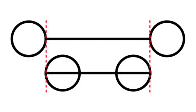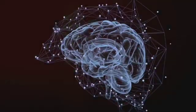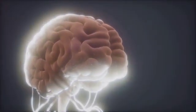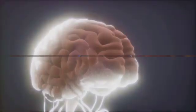Now, why don't you give it a try? Measure the lines and compare them. You'll find, quite surprisingly, that they are identical in length. Fascinating, isn't it? This illusion demonstrates just how easily our brains can be tricked, making us question the reliability of our own perception. It's a subtle reminder that things aren't always as they seem. Surprised? That's just the beginning. Now let's move on to our next illusion.